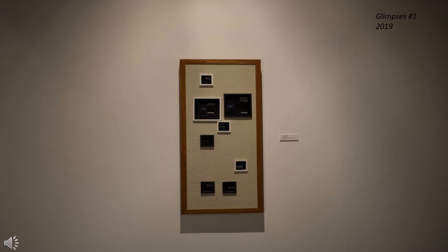Seen right as you walk into the gallery, Glimpses Number 1 is part of a duo of sculptures I made early in the program. I had been experimenting with ways that I could convey communication or home. Communicating over long distance with those you care about, such as friends and family, can be difficult or laborious. There are so many things we lose in translation when communicating via technology that we have when face to face.